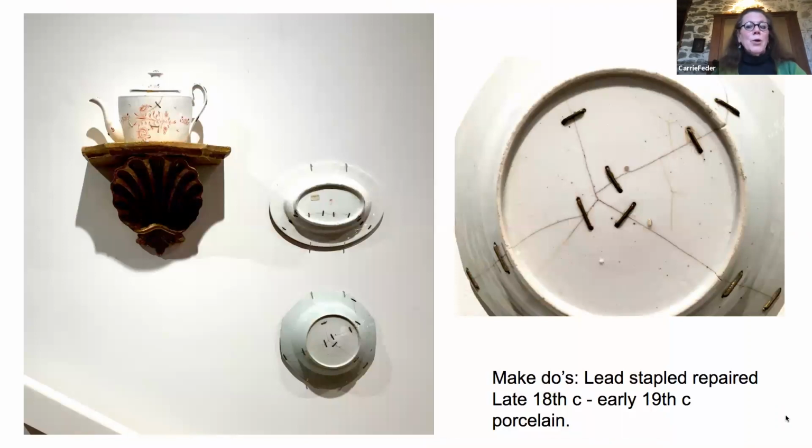You might wonder why I've broken dishes in the show, but these are some of my favorite objects that I collect myself. They're called make-dos, or lead-stapled repaired porcelain. Before the days of crazy glue, lead staples were used to hold together these precious objects. And to me, it relates in many ways. One, the disposability of our culture as versus the 19th century, when you just didn't throw everything away if they had any damage.